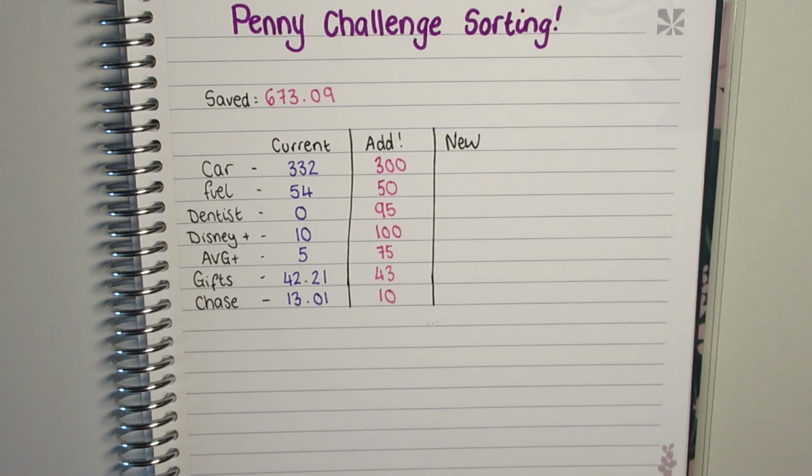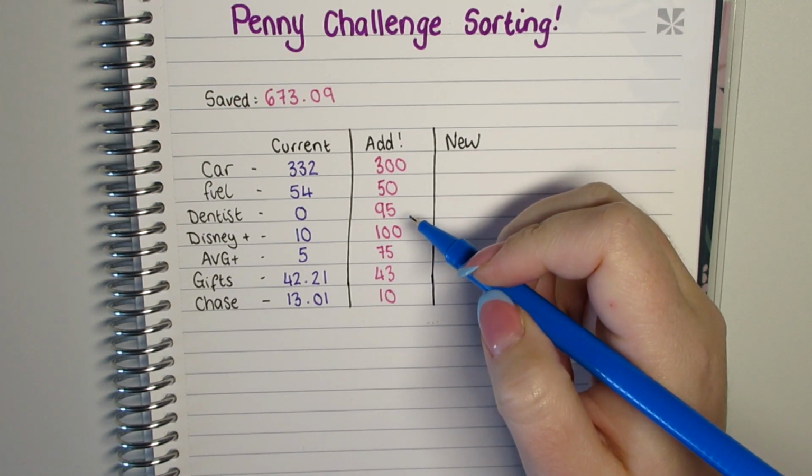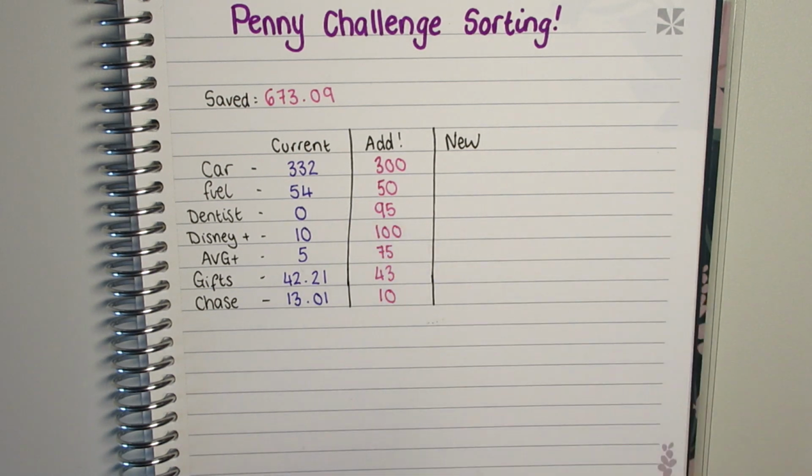This would hopefully get me through. The fuel one, if I do need to take some out of that for another category as the months go by, then I will, because £54, that will do a whole tank for me, and I can't see me running out this side of Christmas, if I'm honest.